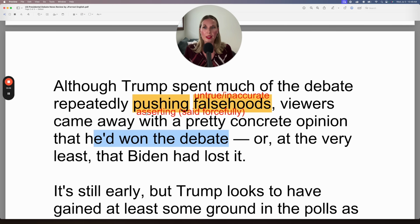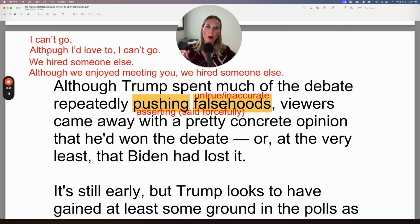He'd won the debate. And you can do that when you use the word although. If you start a sentence with although and you begin with a positive, the person knows you're going to end with a negative. The reverse works. You can use although, you begin with a negative, and then you end with a positive. This is a great way to sound more advanced, more fluent, and more professional in English. Let's review an example. You could share something negative and say, I can't go. I can't go to your party. Now you can make that sound softer by starting with a positive, and you start with the word although. Although I'd love to, I can't go. Or we hired someone else. This is a negative for you if you're the one who applied.